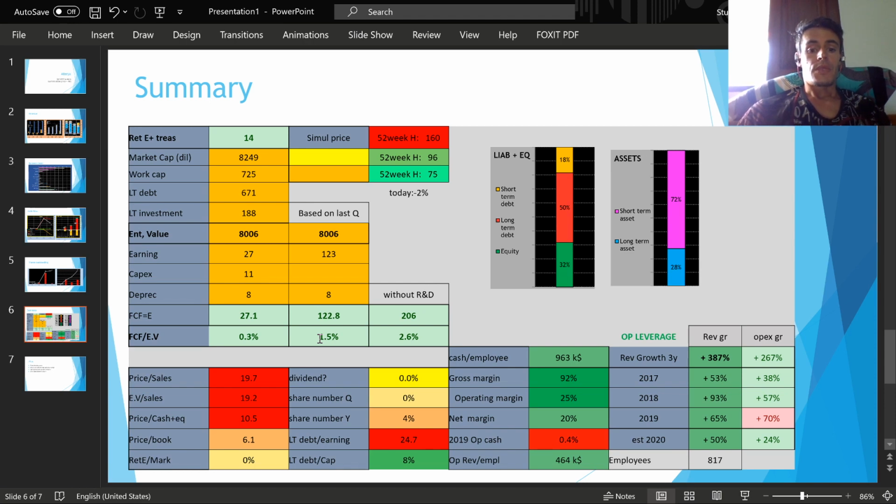Now what is important to see is how much they reinvested from the gross profit into the R&D. What I like to see also is what the ratio would be without the R&D, which here is 2.6%. This is quite interesting because this is a growing company, but it is already profitable.